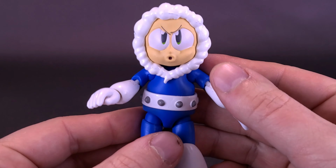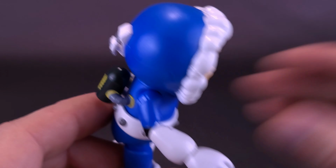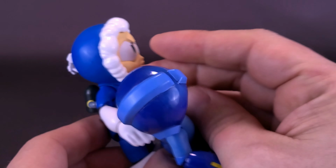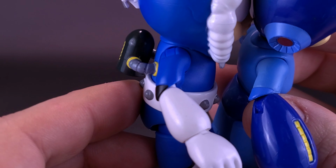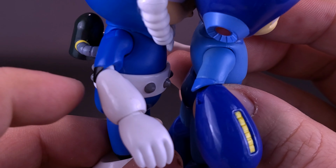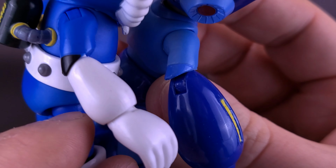Really like the detailing on this guy. Using, I would imagine, a lot of the same molds, for example, his arms. Let's just bring Mega Man back in here for a second, if I can actually hold on to him. You'd see, shoulder-wise, it seems to be the same. Now, I know you're thinking for a second, oh, wait a minute, that guy actually has a shorter arm. Well, he doesn't, actually, if you look at it.